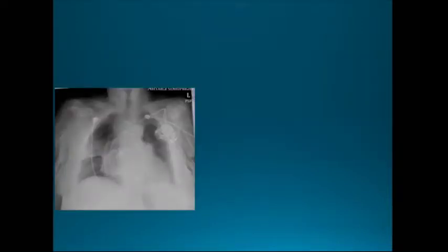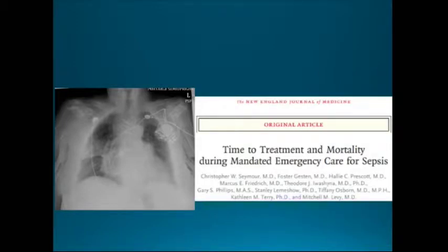Now, this was readily recognized on a chest x-ray, but as part of the workflow for this, this all happened late in the game, and her care was delayed. And we know that time is of the essence in people who have sepsis, and identifying that sepsis early and that infection early has definitely prognostic importance.